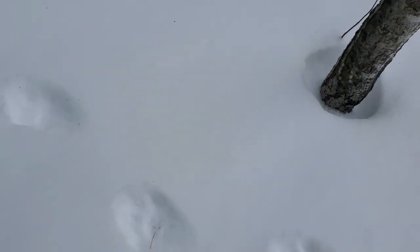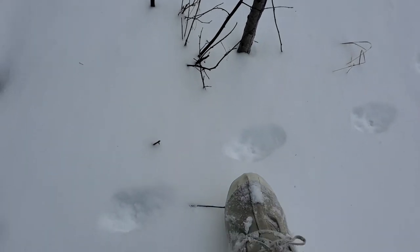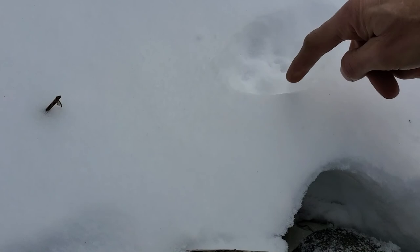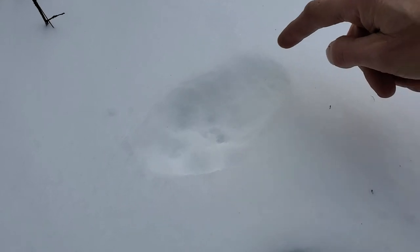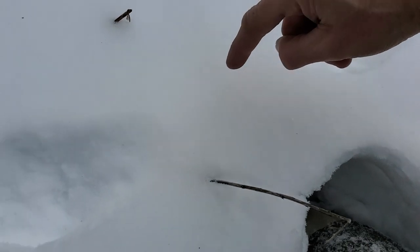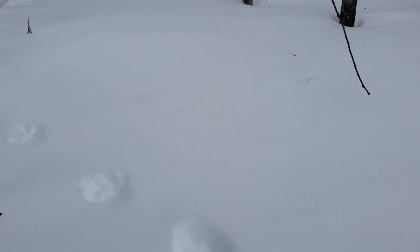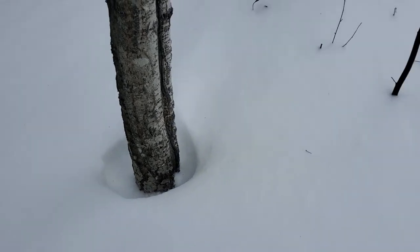Here's some other hints. Here's the weight of my foot when I push down beside the track. Watch this. Okay, that's how deep the snow is here. And this footprint here, this is something that's staying right up on top of the snow. That's a hint. Look at the size of that track. Really large footprint for a small stride. Relatively small animal, but very oversized footprint. What are you guessing?